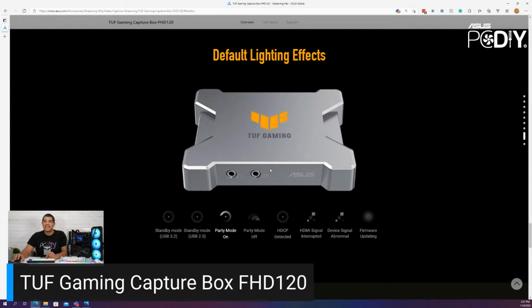Here you've got that general lighting mode, which is cool. You can turn those off, sequence those forward. Here, HDCP, it's nice to know that it's being registered and correctly detected. If there's a signal interruption in terms of the HDMI, if something is having a problem, you can immediately know that. So again, you could go check your cables.